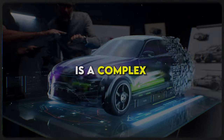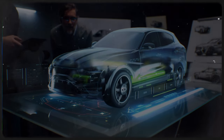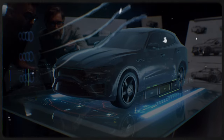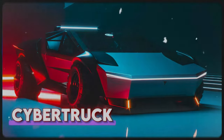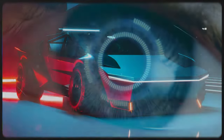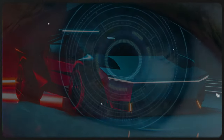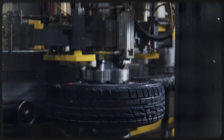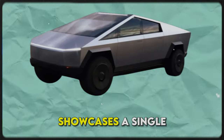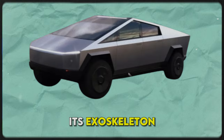Building a car is a complex puzzle, chock full of moving parts and delicate procedures. Each curve, stamp, and paint layer entails cost and time. However, Tesla saw the chance for a reverse, the design of the Cybertruck. Influenced by a futuristic vision, it gave the designers a blank slate to apply a radical simplification. No more stamping machines, paint shops, and many parts. Rather, the Cybertruck showcases a single folded sheet of stainless steel for its exoskeleton.